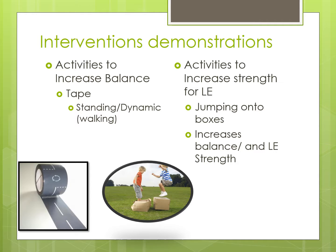So you could have the patient pretend that they're jumping like Super Mario, and the boxes are the little bad guys, which are the Goombas, and basically they're destroying them. So involving more of a gaming situation here could make the kid more motivated, just like their superhero Mario. And this should increase balance and lower extremity strength in order to increase more of their potential effects.